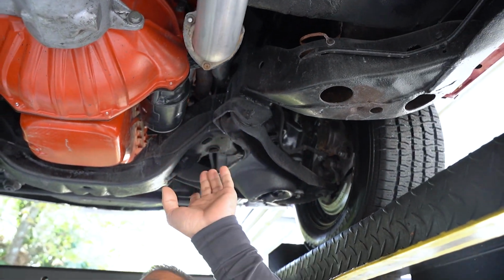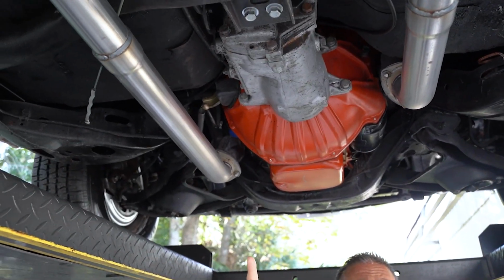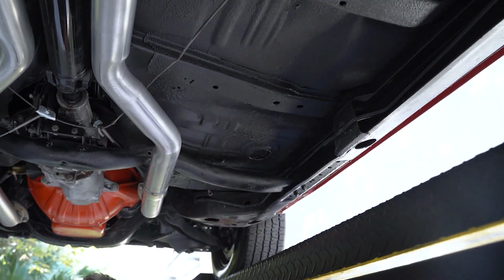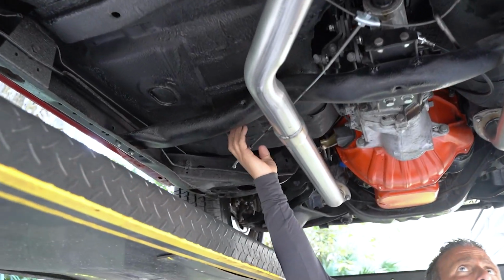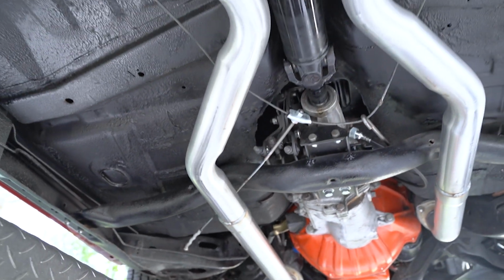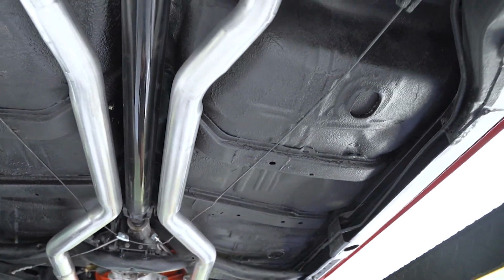You have dual headers coming down to a dual exhaust Flowmaster. Looks newer to me. Floor pans in the car look fantastic. You can see over here where it might have been patched at one time. This looks like somebody smeared some sealer over there. But they're nice and solid. The whole car is nice and solid. Like I said, it's originally 56,000 miles.